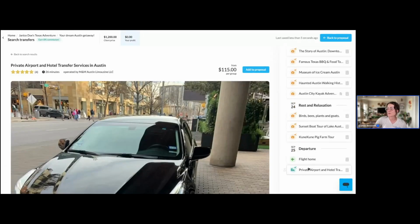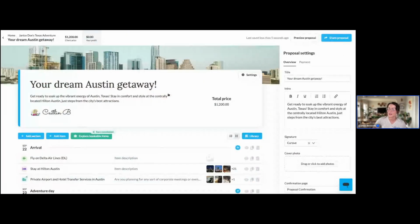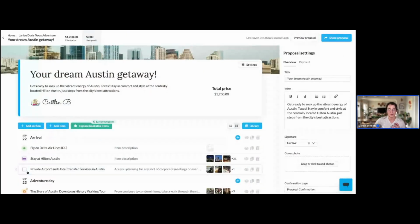It's going to add it to the bottom, but again, you can drag and drop it wherever you'd like it to go. I'm going to place it at the top here. Awesome. And then I'm going to head back to my proposal. We can see that item has been added. It's got that beautiful little blue sparkle just to the right corner there.